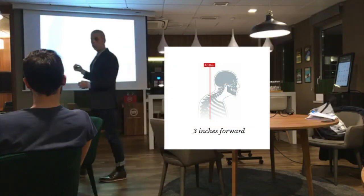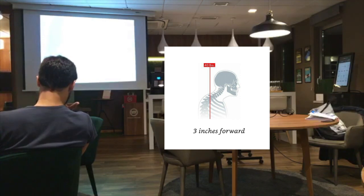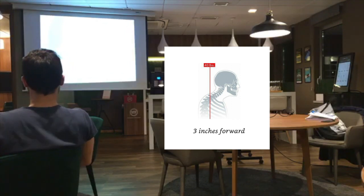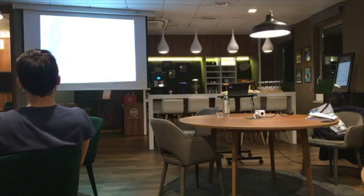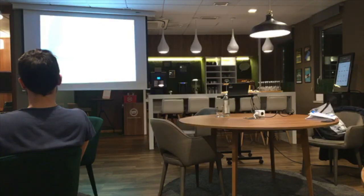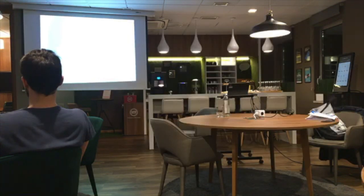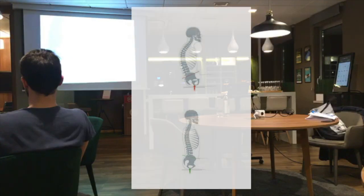This is the normal posture, almost everyone here in this room. Okay? So, the same happens with the hip. If I'm not sitting straight, if I'm putting my hip a bit forward, which is a normal thing, it's going to compromise everything. And now, don't forget, if I'm like this, my head is going to be compromised also.